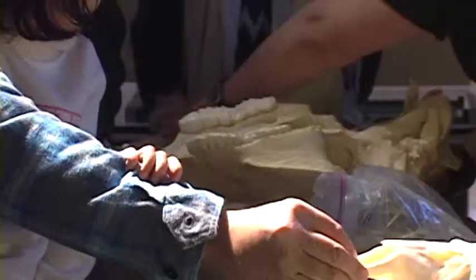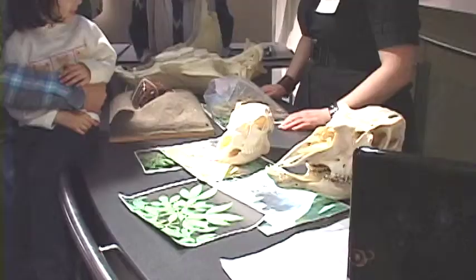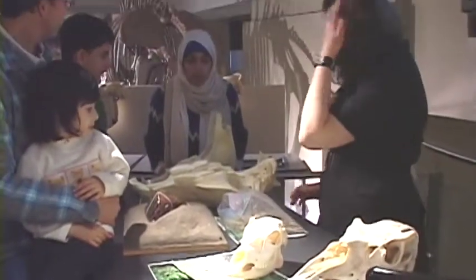I actually find people are really interested in just what's the difference between a horse tooth and what's the difference between a moose tooth, and how can you tell what they're eating. And I just find it amazing that even like a 2-year-old is really interested in seeing that kind of thing, because I think it's because they can tie it back to having seen a horse in the past or having seen a moose in the past.